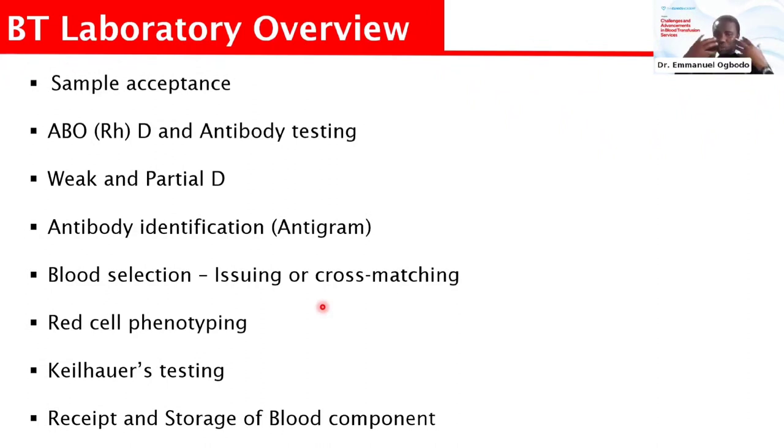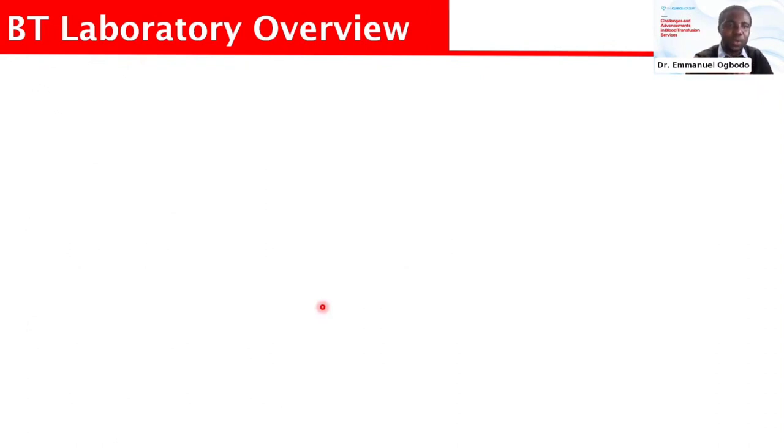Now, of course, we receive the blood, we also store the blood, and hopefully you know the storage temperature of the red blood cells. What I want us to know here, please, before we move on, is that we have different components, and I'll come to that. Each of these components can be stored differently, and when I get to that point, we can deliberate on it more. Okay, so still on that, we have what we call neonatal transfusion.